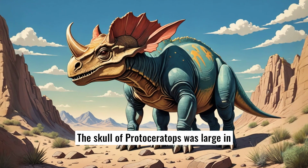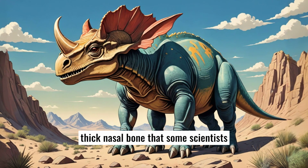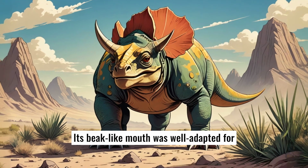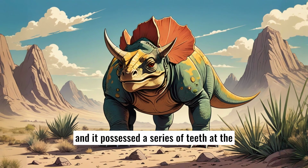The skull of Protoceratops was large in proportion to its body and bore a short, thick nasal bone that some scientists believe may have supported a small horn made of keratin, though this remains speculative. Its beak-like mouth was well adapted for slicing through tough plant material, and it possessed a series of teeth at the back of its jaws for grinding vegetation.